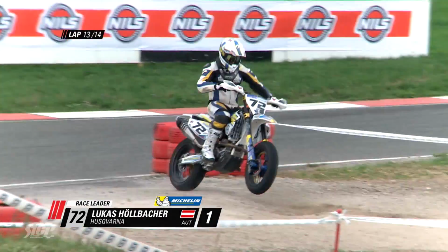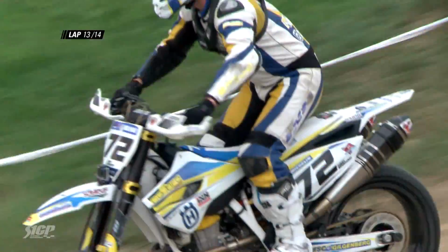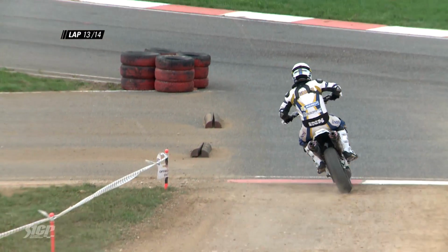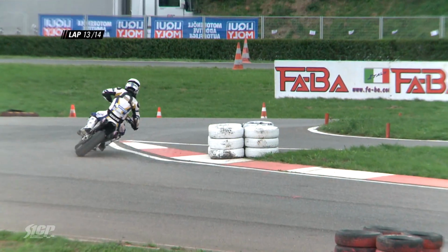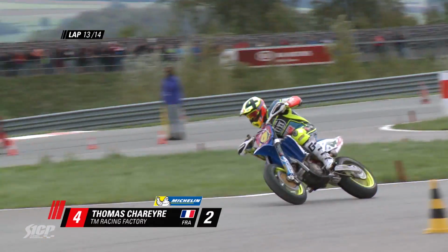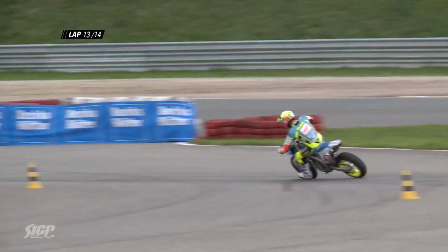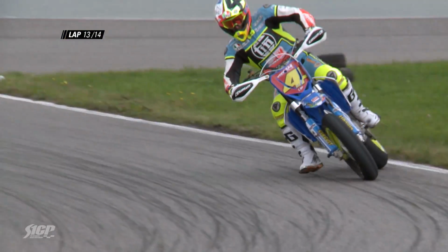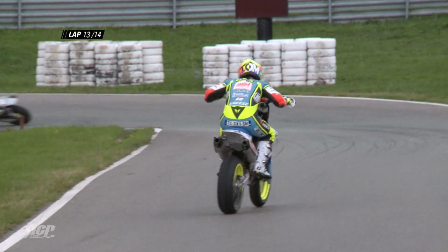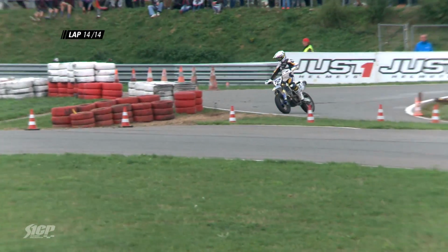But here's Hollbacher though, enjoying his home advantage, but Chareyre not too far away in 2nd. Keeping the Austrian honest all the way to the flag, but will he be able to find a way through, or is Chareyre just happy to sit there? Well, he doesn't have to challenge. He knows that he's ahead of his closest rival, Ivan Lazzarini. So Thomas Chareyre does start to back it off. You can see Hollbacher starting to streak away in the distance.